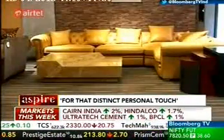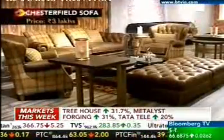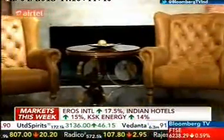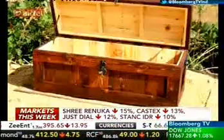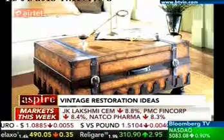We have a beautiful Chesterfield sofa which gives a vintage look to your home. In this we have used vintage leather, Nabuk leather, and studded them with antique studs. Chest coffee tables are really back in vogue. So if you have a vintage chester or a trunk, these can be restored and used as coffee tables, side tables, and even as chest of drawers.